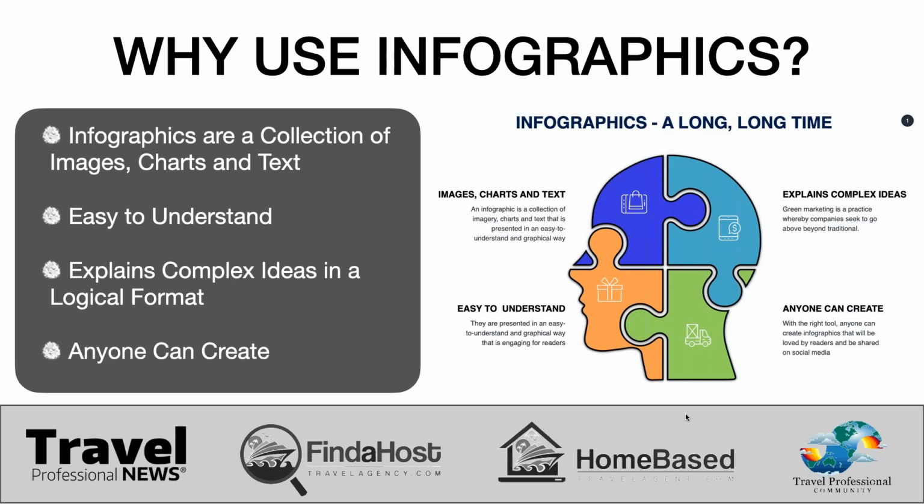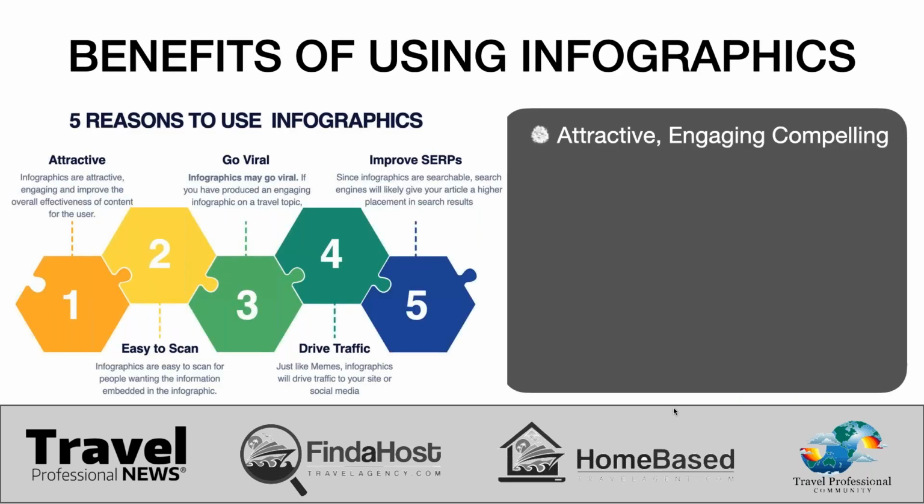In 2020, anyone can create professional level infographics without having training as a graphic artist or illustrator. There are dozens of infographic development websites, and while most have free platforms with paid upgrades, this is the one time that I'm going to make a suggestion of buying one for your use. With the right tool, anyone can create infographics that will be loved by readers and be shared on social media.